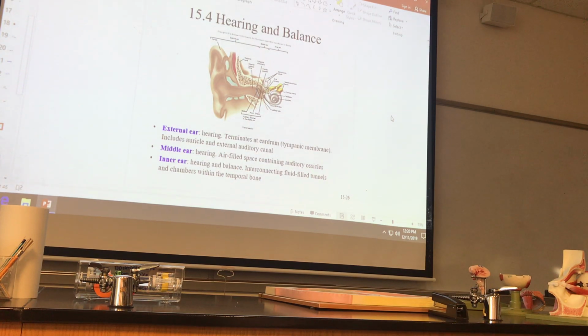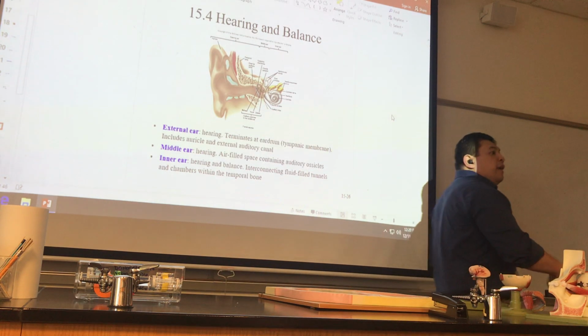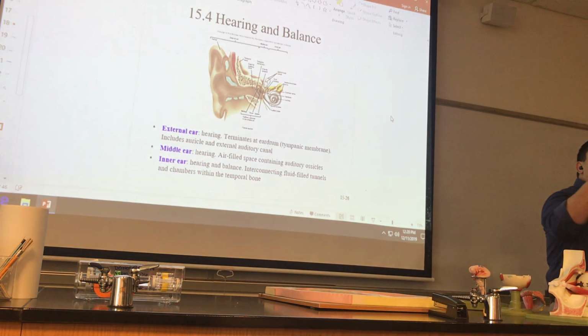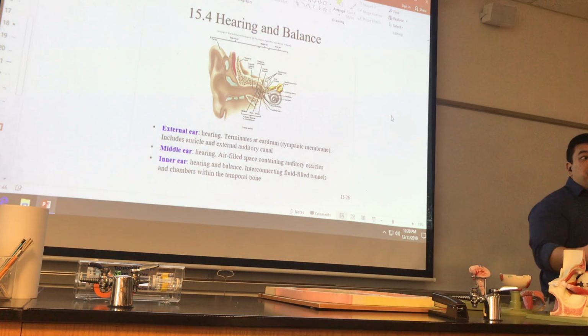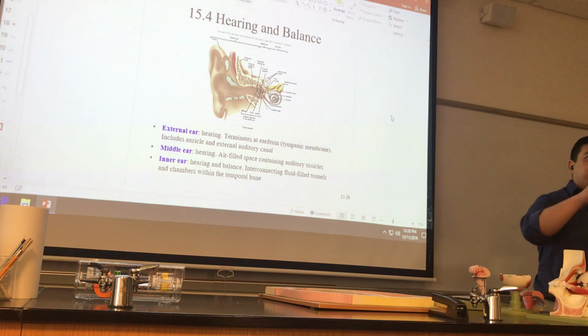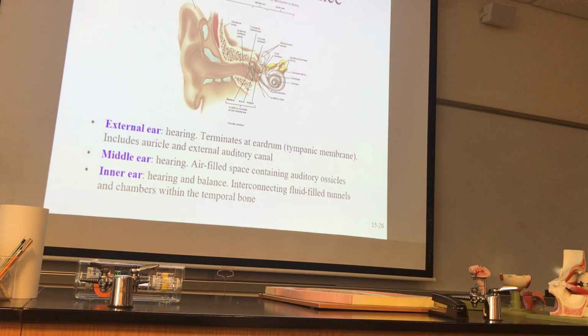So each of these structures is going to go through different nerves. I want you to understand that the vestibulocochlear nerve is actually two separate nerves. The vestibular nerve is one nerve, the cochlear nerve is one nerve. They don't ever intermingle, right? They're always separated. It's not like the facial nerve, where you have branches of it. The nerves for balance and equilibrium and for hearing are two separate nerves continuously.